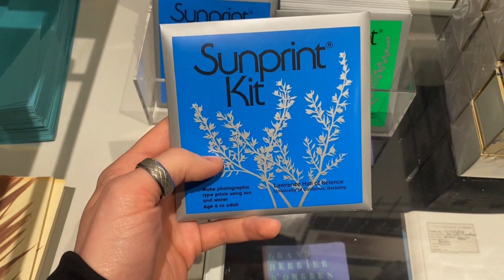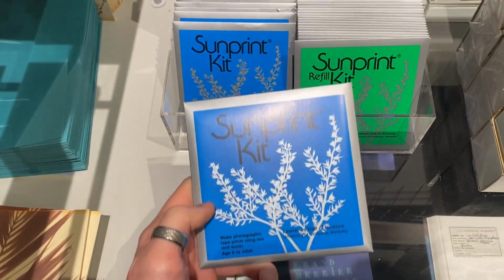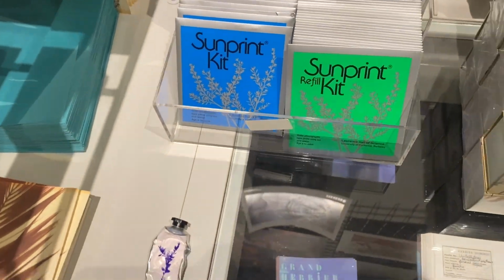After a bit of an odd second exhibit, I found myself in the gift shop where I picked up this sunprint kit, which I thought looked pretty cool and could potentially be part of a video idea, so maybe keep an eye out for that later down the line.